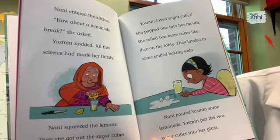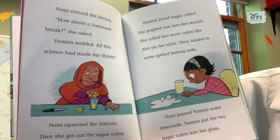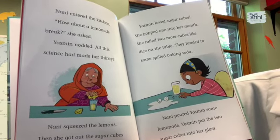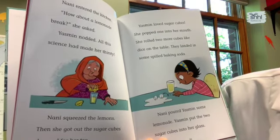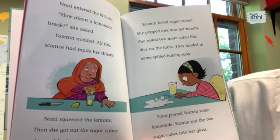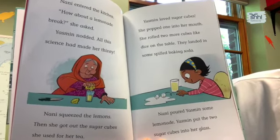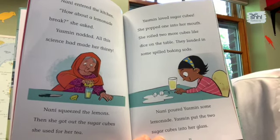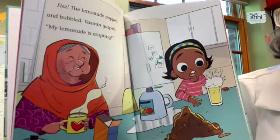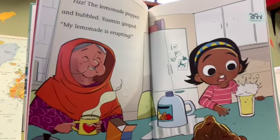Nani entered the kitchen. "How about a lemonade break?" she asked. Yasmin nodded. All this science had made her thirsty. Nani squeezed the lemons, then she got out the sugar cubes she used for her tea. Yasmin loved sugar cubes. She popped one into her mouth. She rolled 2 more cubes like dice on the table. They landed in some spilled baking soda. Nani poured Yasmin some lemonade. Yasmin put the 2 sugar cubes into her glass. Fizz! That lemonade popped and bubbled. Yasmin gasped. "My lemonade is erupting!"